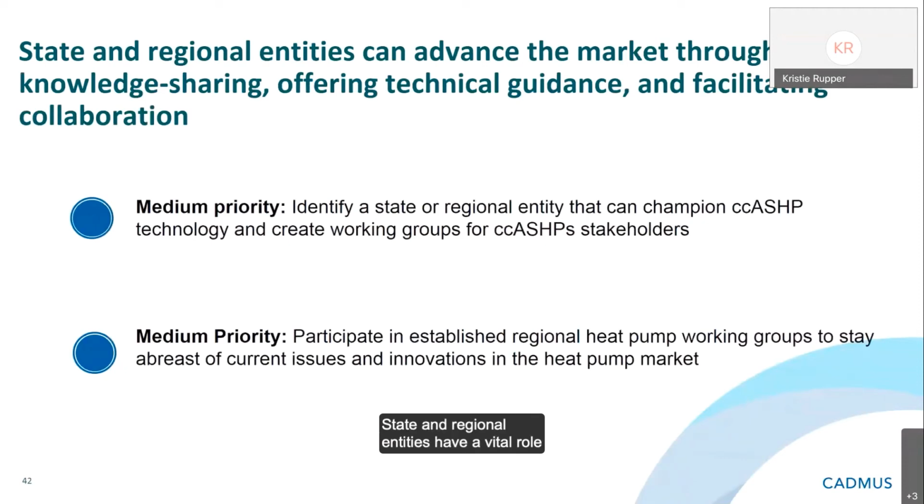State and regional entities have a vital role in advancing the market through sharing knowledge about the technology, offering technical guidance, and facilitating collaboration. We suggest identifying a state or regional entity that can champion cold climate air source heat pump technology, and creating working groups with cold climate air source heat pump stakeholders to discuss the technology.